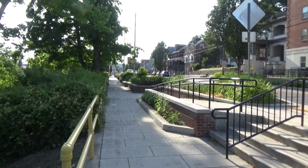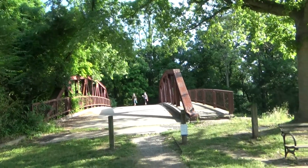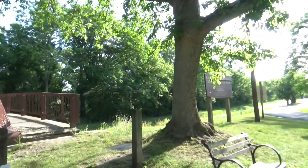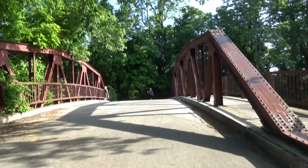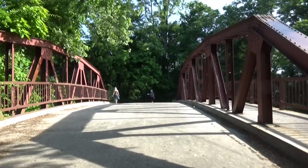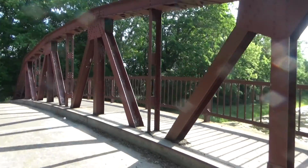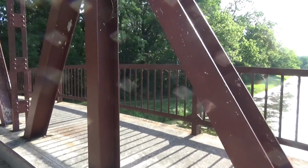And this is downtown Hancock. And this is not the railroad. No, it's not the railroad bridge. This is the highway bridge. And here's the towpath. Look at this. Isn't this cool?